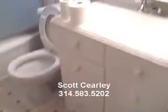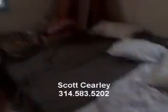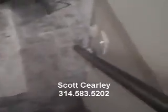See, not too bad in here. Bathroom. Second bedroom. And then we're going downstairs.